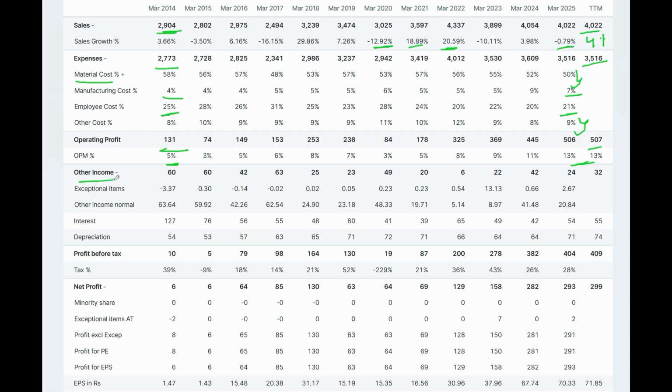Other income provides steady support, around 32 crores recently. Interest costs are minimal, 55 crores, since debt to equity is practically zero at 0.08. Depreciation rose with expansion to 74 crores.